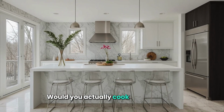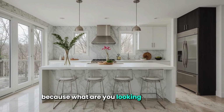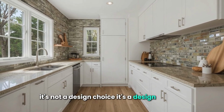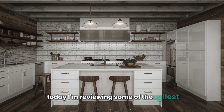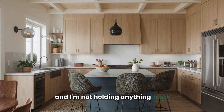Would you actually cook in this kitchen? Or run the other way? Because what are you looking at right now? It's not a design choice, it's a design disaster. But don't worry, we're not stopping here. Today, I'm reviewing some of the ugliest and most stunning kitchens out there. And I'm not holding anything back.